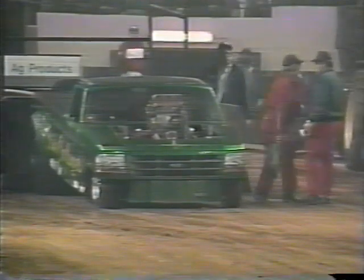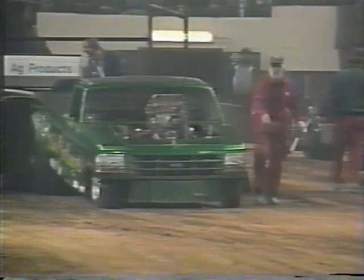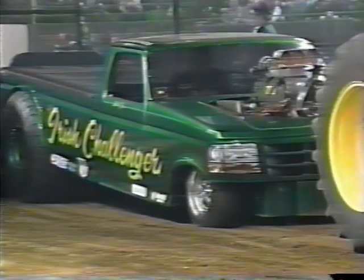So he wants to drop, I think. He's going to drop positions, and evidently they found a problem, and we'll tow him on out of here. How about it, Ford fans and everybody in the Coliseum? Let's give him a nice round of applause. How about it? Problems tonight for the Irish Challenger, but we'll get him taken care of.